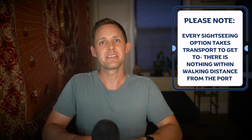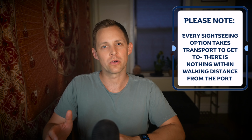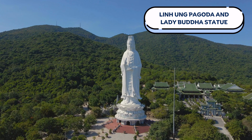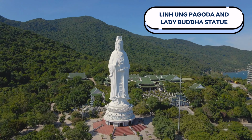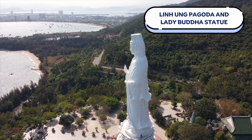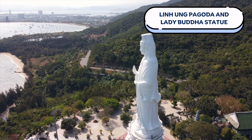Firstly, the options closer to the port area. Now please note, everything is a driving distance away from the port, there's nothing you can really walk to. So for this section, I'm focusing on what is within a 25-minute drive from the port area. Now up first is the closest place of interest to the port, and that is the Linh Ung Pagoda and the impressive Lady Buddha. They are located nearby on the Son Tra Peninsula, or what many of you might know as Monkey Mountain.